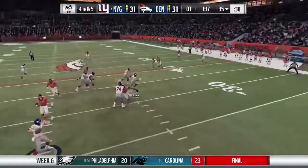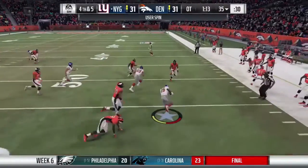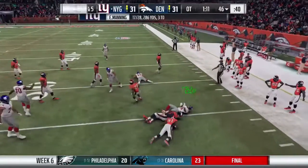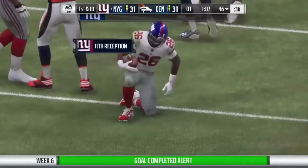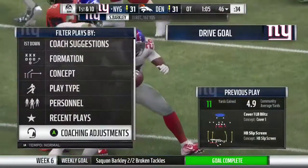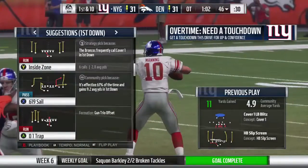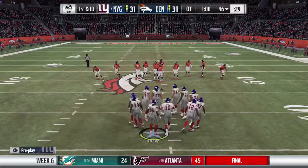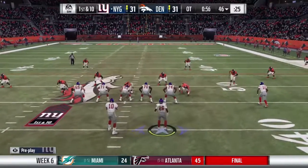It's complete. Swings it out to his running back. And the athleticism on the spin move allows him to pick up the first before he's brought down. Give him 11 on the gain there, and it'll be a New York first. How about that, partner? Not only a 4th down conversion in a tie game, a 4th down conversion in overtime in a tie game.